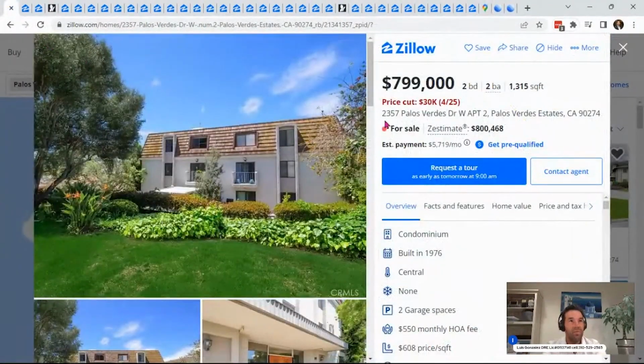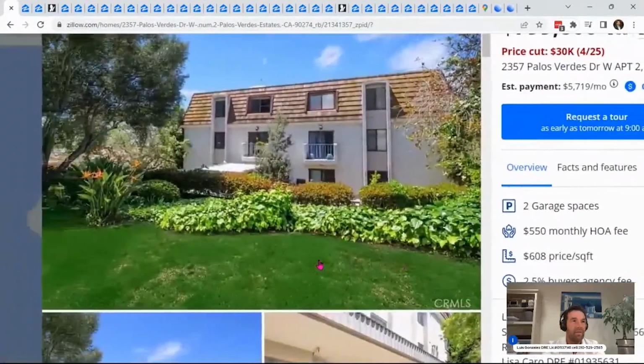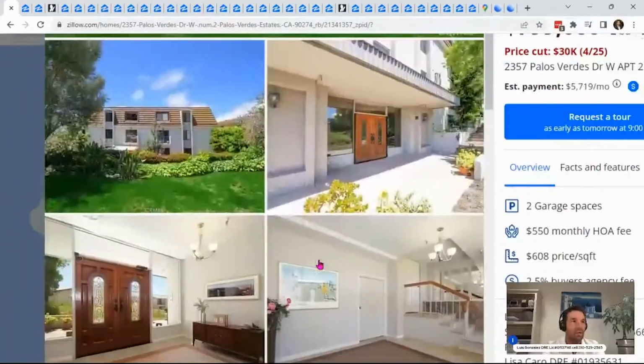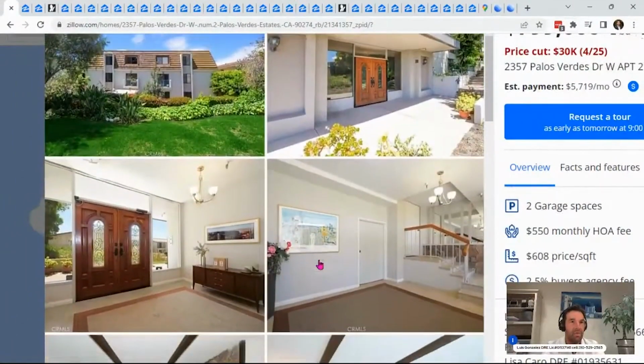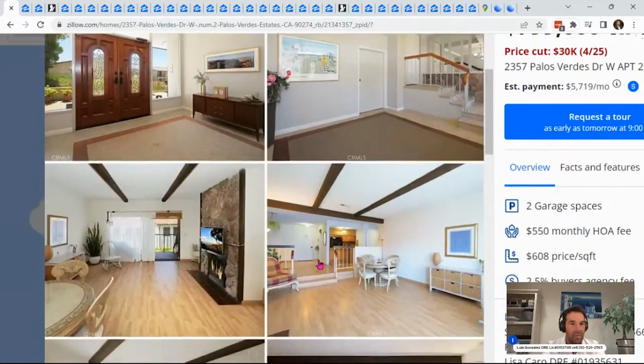Let's get this going with 2357 Palos Verdes Drive West, apartment 2. Now this was in escrow at some point, and it fell out of escrow. They cut the price down by $30,000 to $799,000. It's a 2-bedroom, 2-bathroom, 1,315 square foot unit. That gives you $608 a square foot. The association fees are $550. I'll look through these pictures, and have you look at them as I go through them. The property was in escrow at 828 and it fell out.